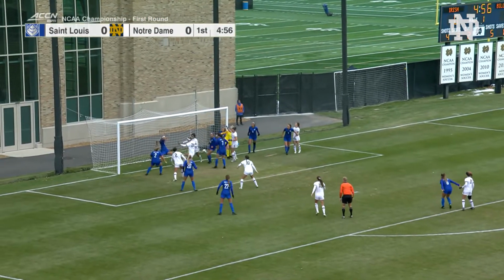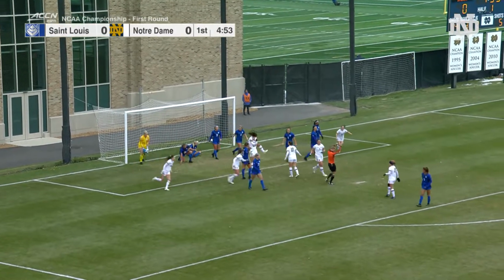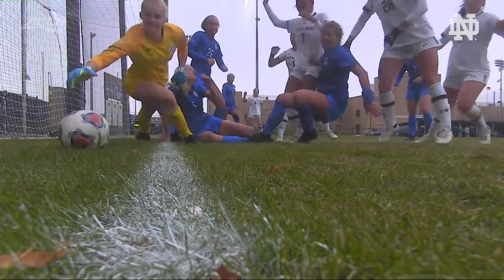To the near post, it's loose in front, trying to put it in, and the Irish score! 1-0 Notre Dame!